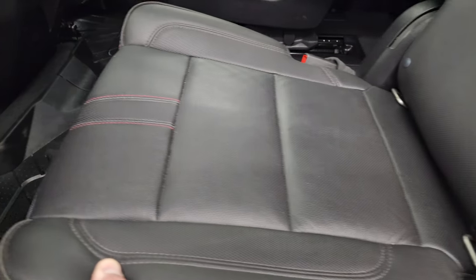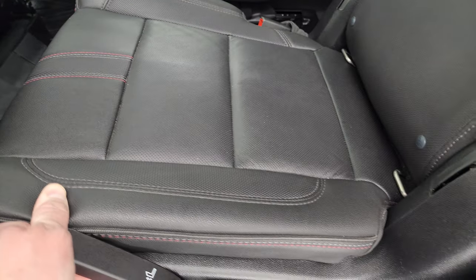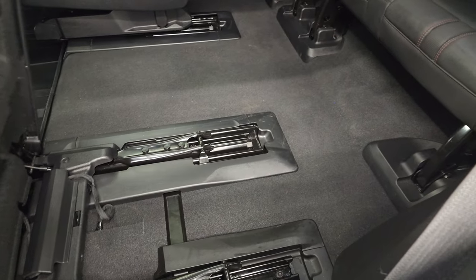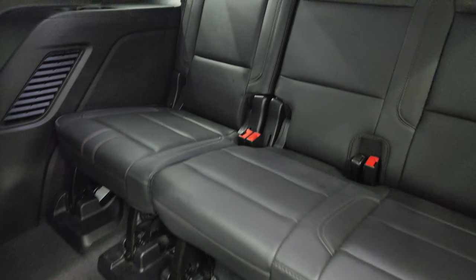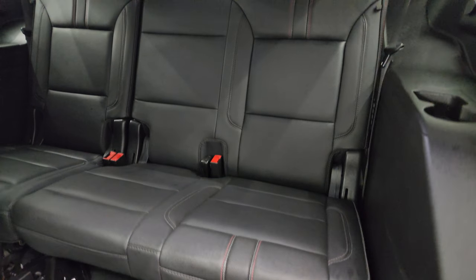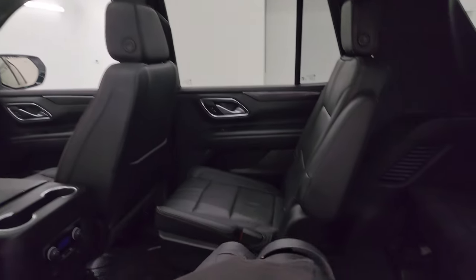These seats do slide like that. They go down nice and flat like that, or you can pull them up like so to get to that third row. Third row seats are in fantastic condition, no rips or tears on them. And once again, smells very clean. The headliner's in great shape. This one does have the panoramic Vista roof there.